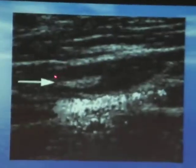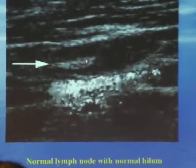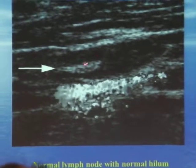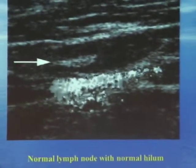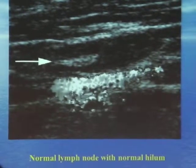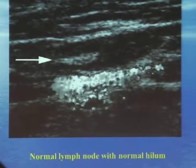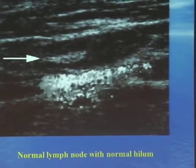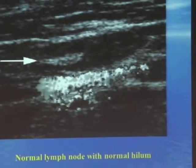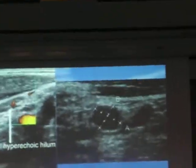So let's look at this. This is what a node looks like. This round thing, and it has a fatty hilum. Okay? So the first thing that happens during an invasion of a node is the loss of the fatty hilum. Once the fatty hilum disappears, you know that something is going on, right? And they're really tiny. I know it looks very large here, guys, but this is probably like 5 mm or 4 mm or something. They're really small.